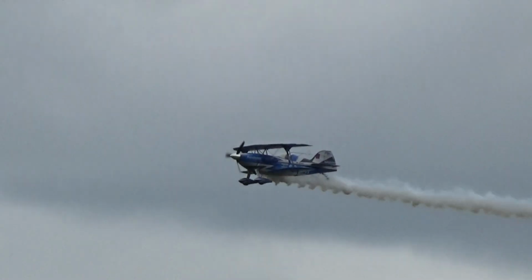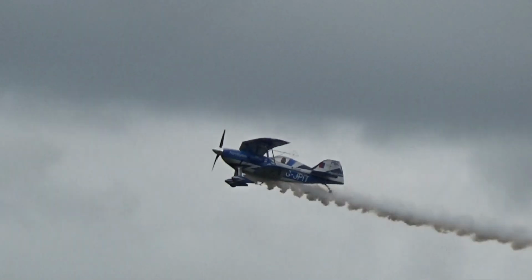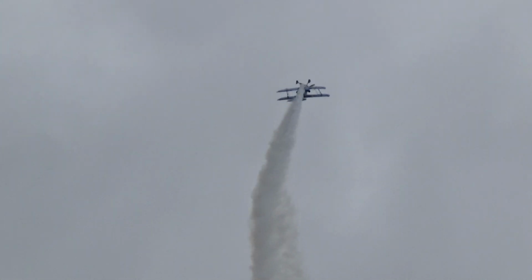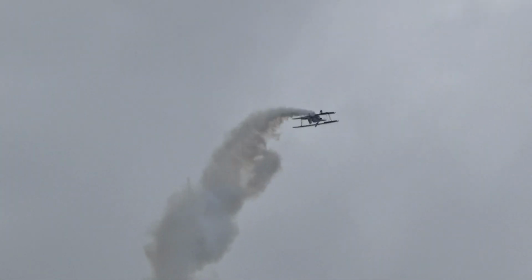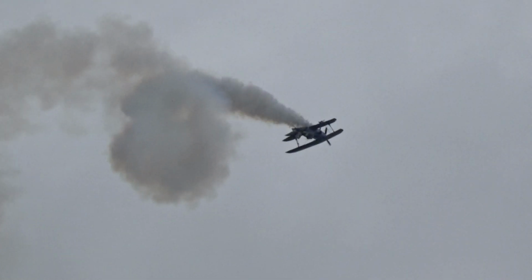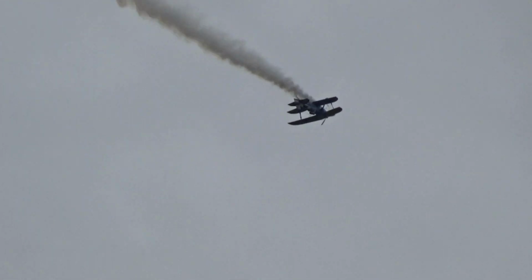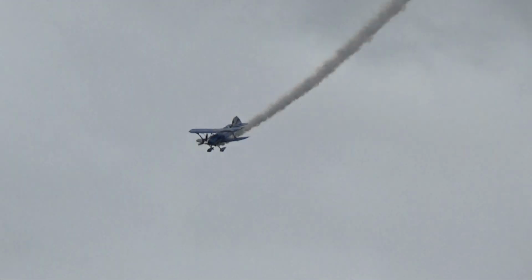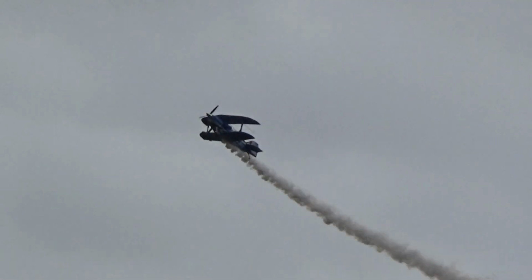So just tell me a little bit about the jet engines. What type of power plants are they? What sort of power do they produce? They're AMT engines from Holland, two engines, approximately 350 pounds of thrust from each engine. The aircraft weighs 1,500 pounds.